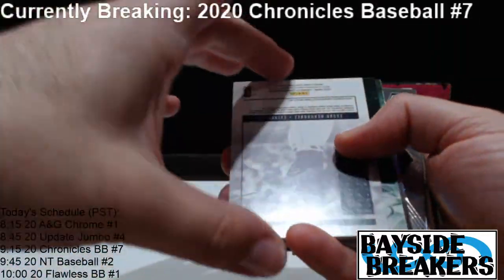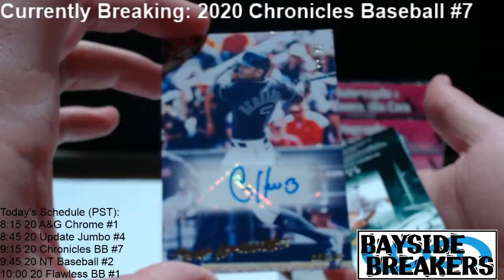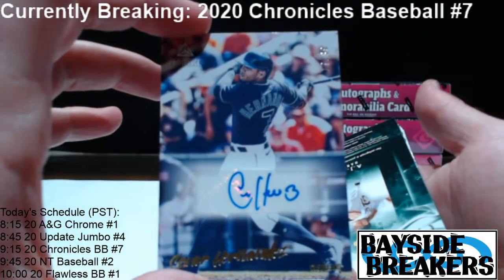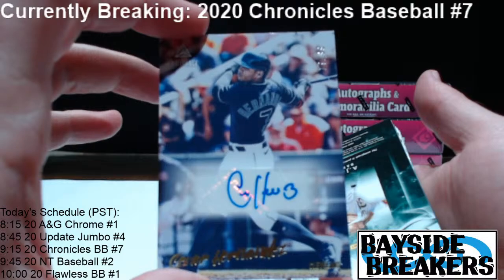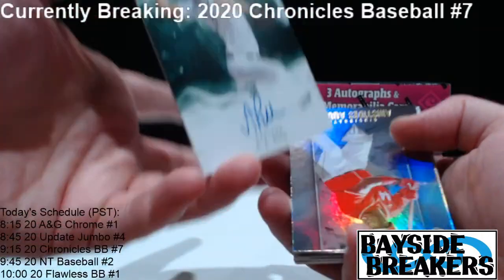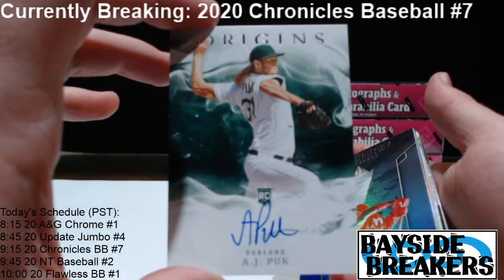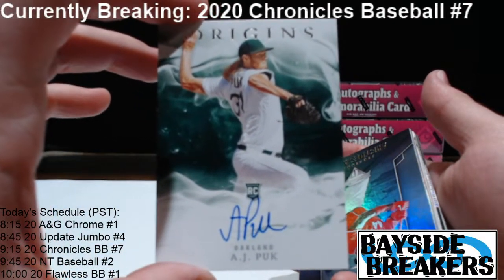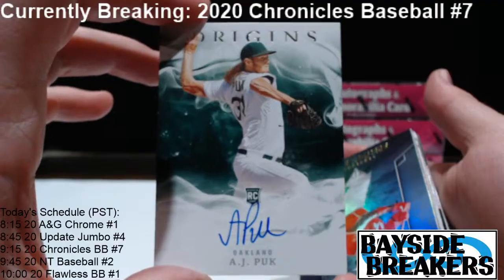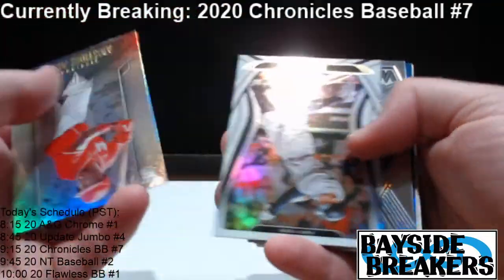I'm just bummed we even have one Origins autograph. Cesar Hernandez for the Tribe /99, the autograph. And that's weird, back-to-back Origins autographs, but I'm not gonna complain because it's Origins. A.J. Puk for Oakland with the beautiful Origins autograph. Nice hit there for Oakland.